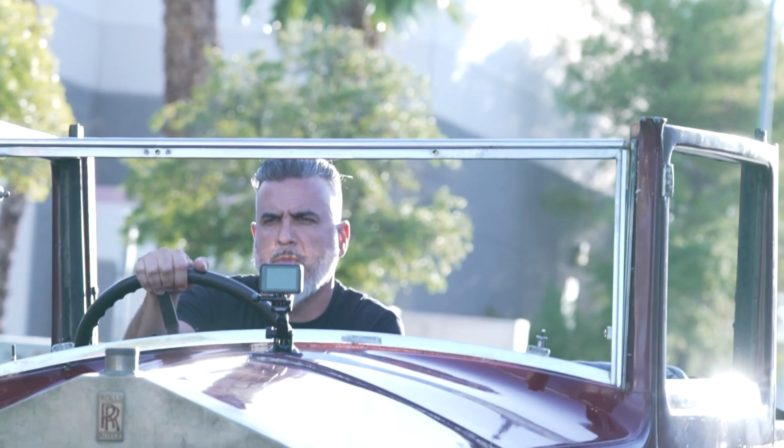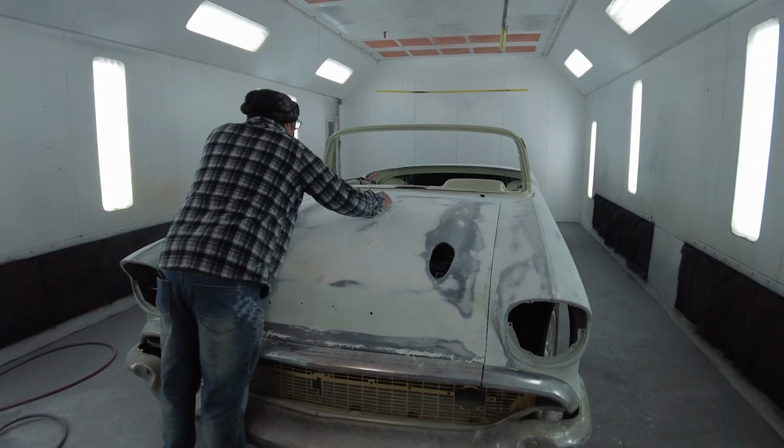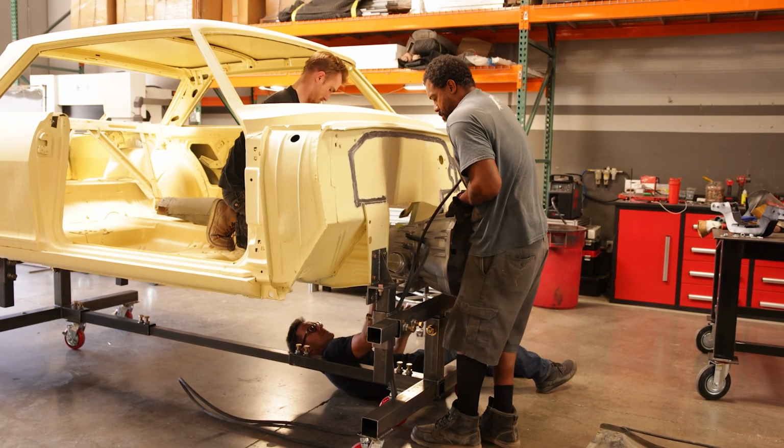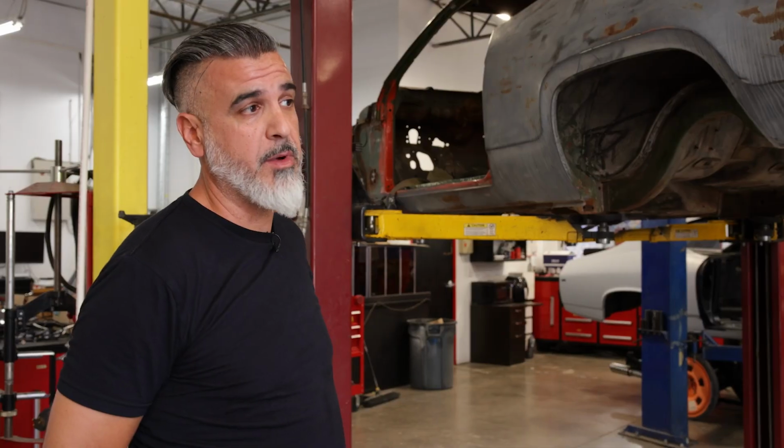Right here we have a 71 Dodge Roadrunner that we're doing a full restoration on. It comes in looking just like this. Typically, this is what we normally see, a complete old car full of rust. This is a perfect example of the way these projects start. When they get here, we tear them all down and we get started fitting all the new components.